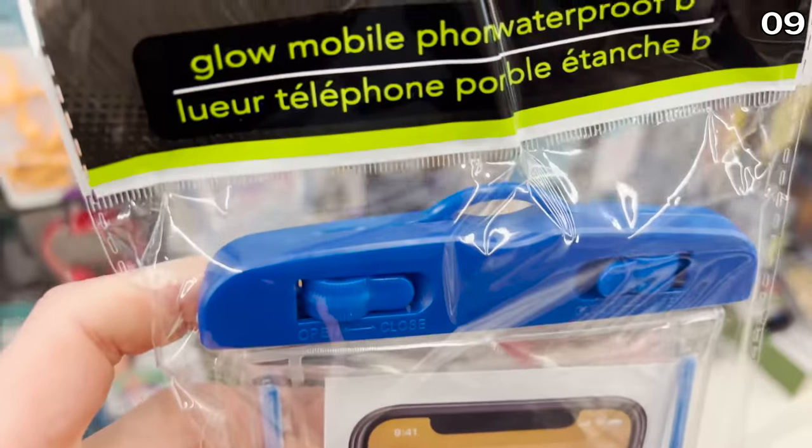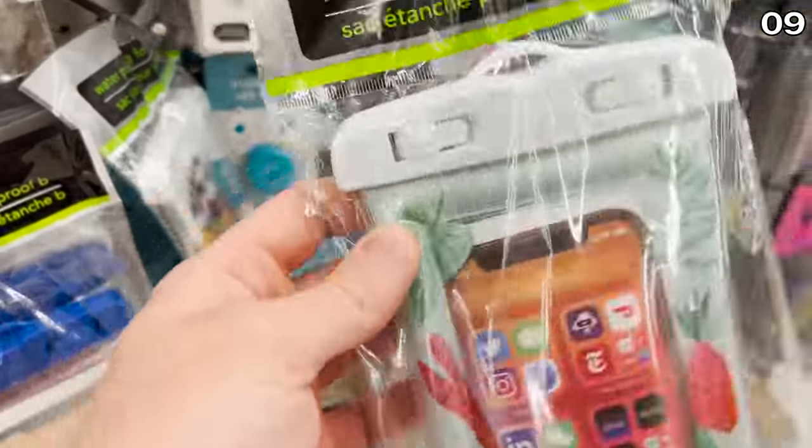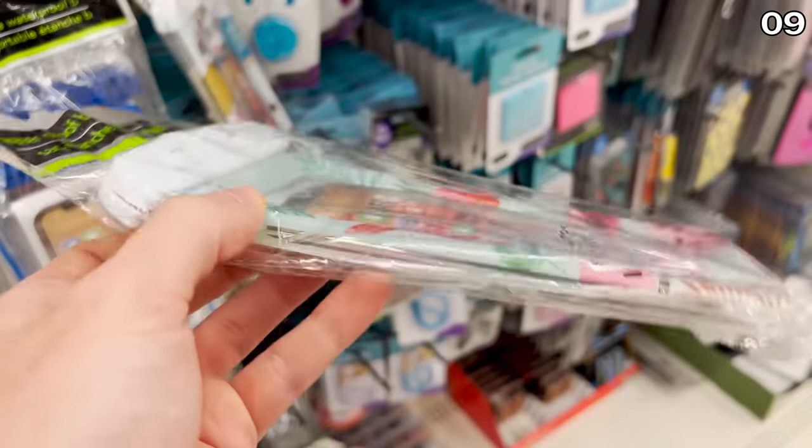Also, just in time for all of that outdoor recreation, waterproof phone holders, which give you that airtight seal so you can worry less about your tech while you party.